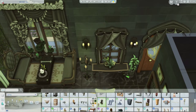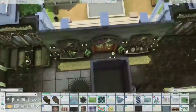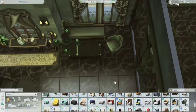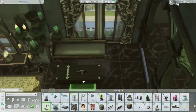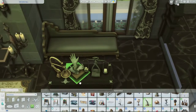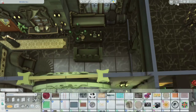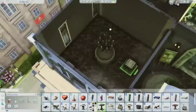But anyway, did you notice the coffin table? The coffin table? Yes, I used a coffin as a coffee table. And I actually saw this trick somewhere. I don't remember who did it, so credit to whoever did it. I'm sorry, I don't remember who. Because I do watch a lot of speed builders, and it's hard to keep track of who you get your inspiration from. I'm sure you can relate.